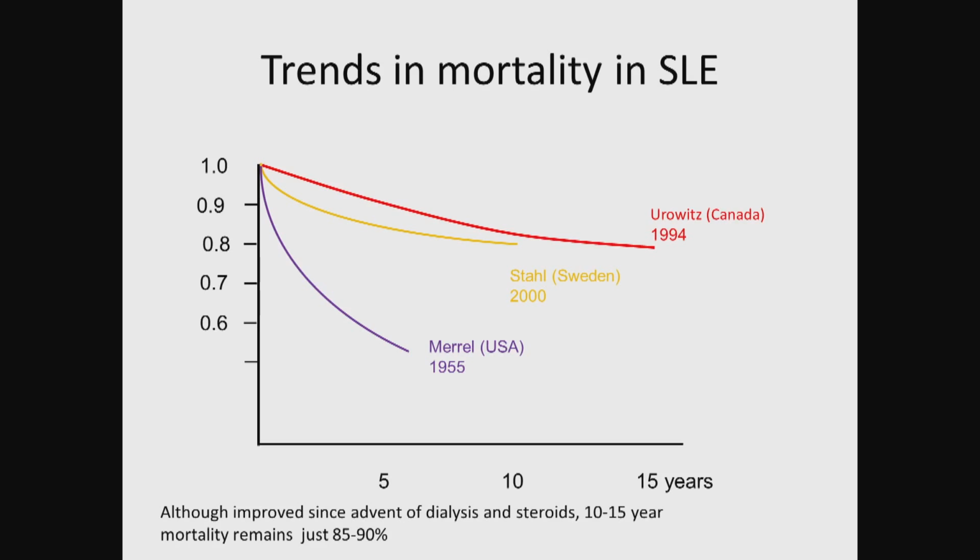A couple picked out is mortality. Lupus does and will kill people. It's one of the few connective tissue diseases that has a significant mortality rate. Before the advent of steroids and dialysis, it was around 50% at 5 years, all due to untreated kidney disease, but we've got better over time. However, it's 85% at 10 to 15 years, which if you're 30 at diagnosis is not that reassuring.